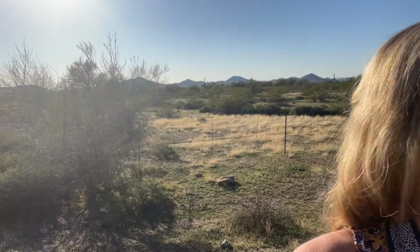So when it's state land, they can build, and you will lose this beautiful view. So if you're trying to purchase based on a view, you really need to make sure that your real estate agent knows what it is that you're backing to, because Tatum Highlands is surrounded on almost every side by state-owned land. So behind me here, that's going to be a parkway. It's already planned for it. It's just taking them longer than expected.